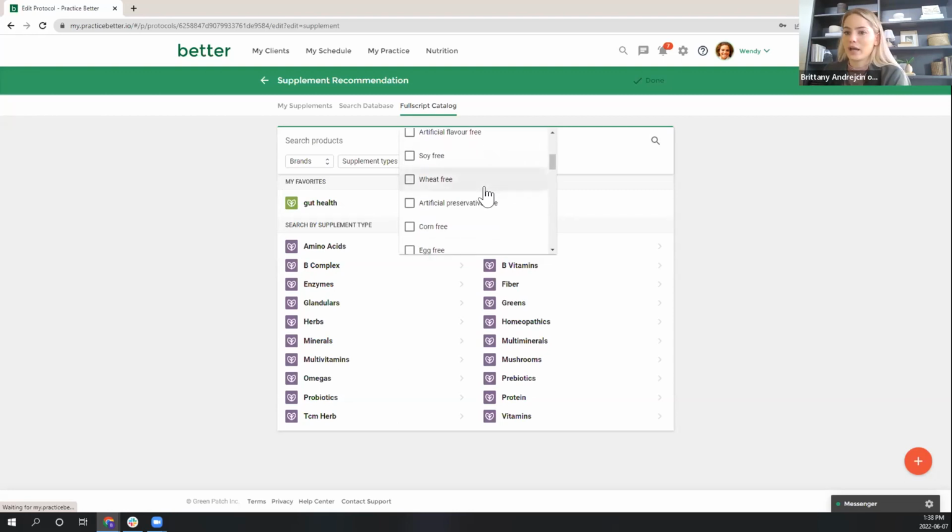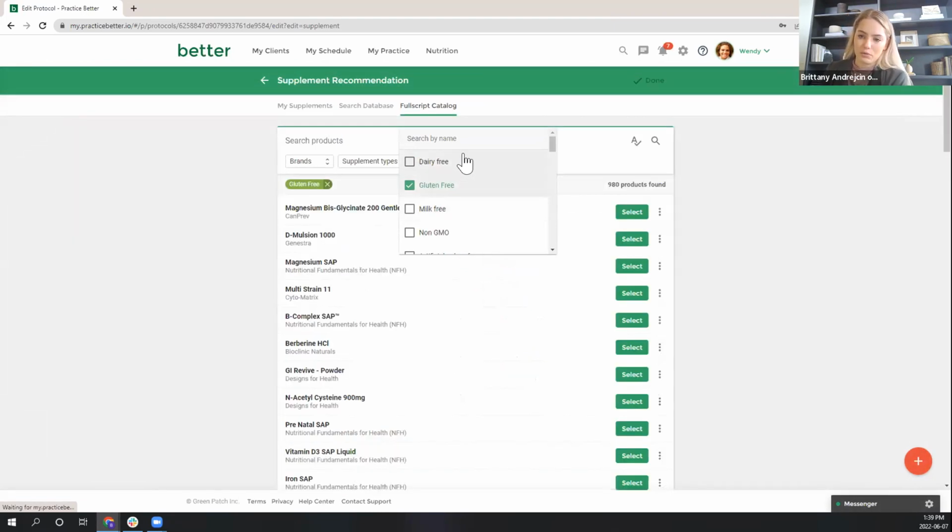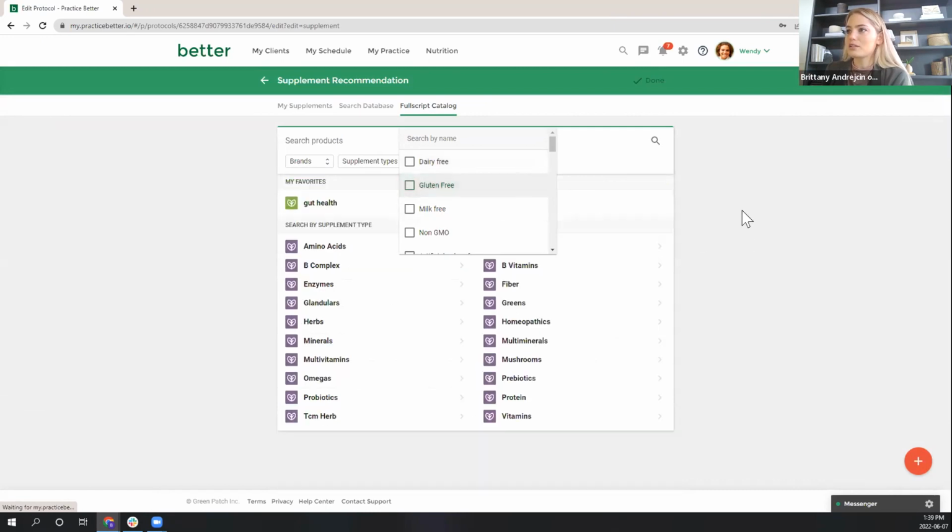Or if perhaps I work with celiac patients and I know that all of my clients are going to need to be gluten-free, I can easily check this box here so that everything that comes up will ensure that it is free of that particular allergen or ingredient. Within Fullscript, I've also set favorites.